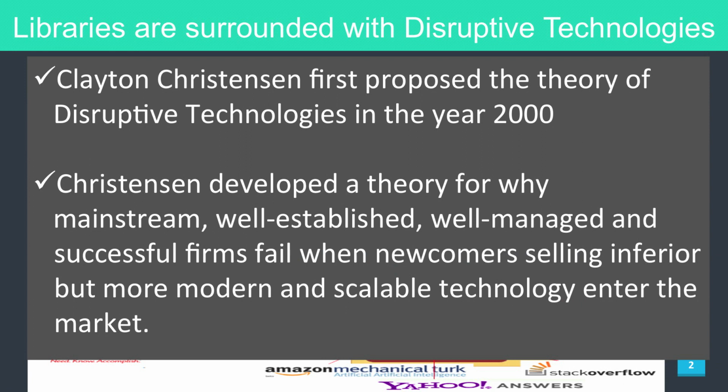If you look at libraries today, libraries are surrounded with disruptive technology. This is a term that was coined by Clayton Christensen, and the theory was proposed first in the year 2000. He asked why it is that mainstream, well established, well managed and successful firms fail when newcomers selling their inferior but modern products and scalable technology enter the market. This was the basic concept that he came up with.